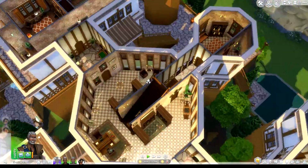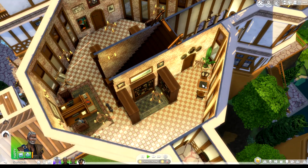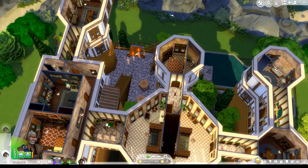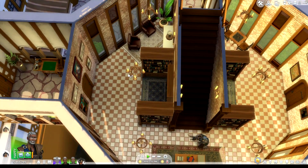If they're friends. So this is just the library bit, and it's got a chess table here as well. So this is all his wisdom stuff. And here he even has like an archaeology table. So this is his domain.